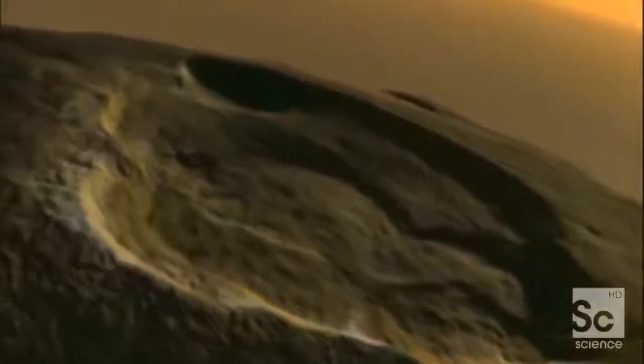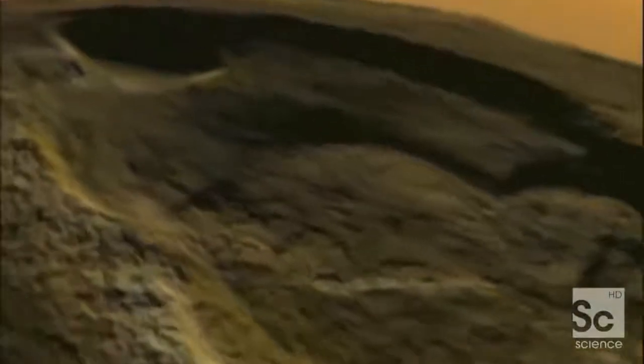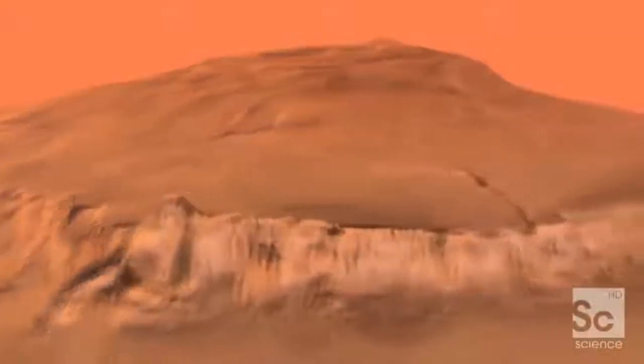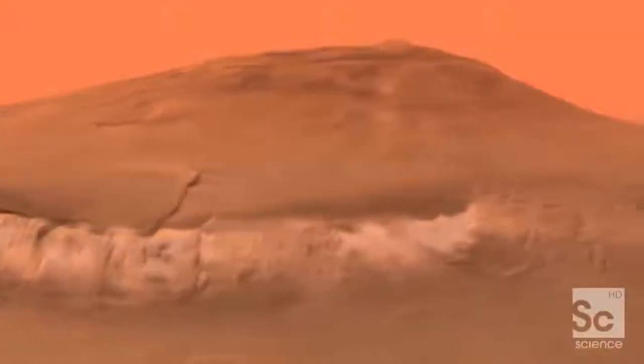Rising over 16 miles, Olympus Mons is 3 times the height of Mount Everest. These cliffs alone are nearly 4 miles high. Olympus Mons is the biggest volcanic peak in the solar system.